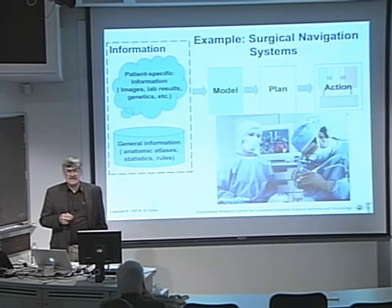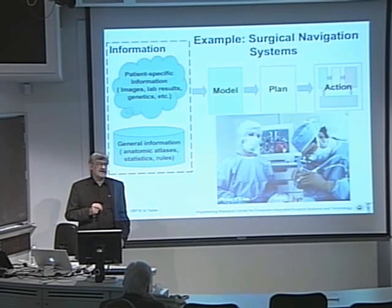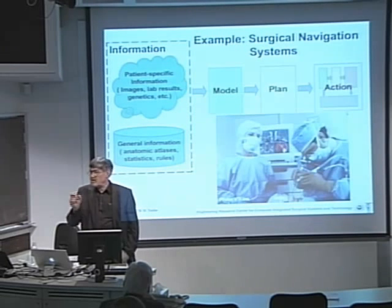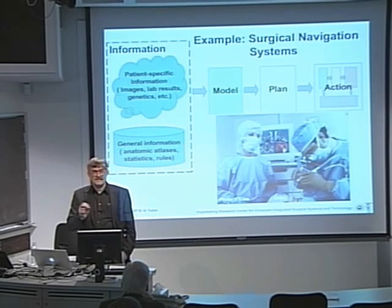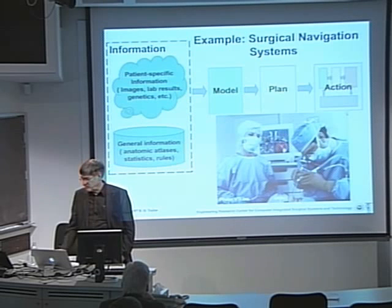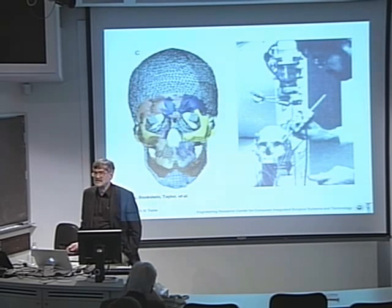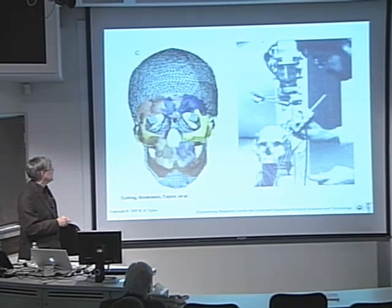I should emphasize that surgical navigation systems are also ways of coupling information to action. You don't always need a robot, and it's important to remember that. If you can do it with human dexterity and an information support, that is often enough. It also is giving me an excuse to admit I once had darker hair. This is one of actually the first navigation systems to do something other than neurosurgery.